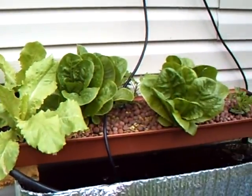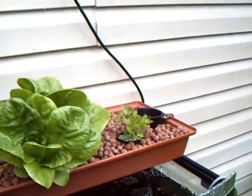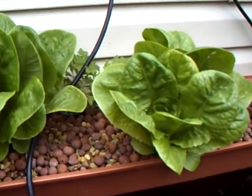And here's the iceberg and the bib lettuce. Iceberg. And the celery. Still doing okay. There's the fishies. The cycle's going on. But they're happy in there.